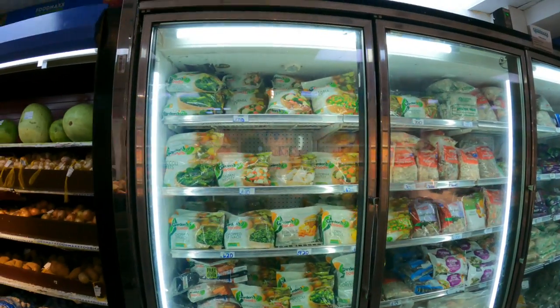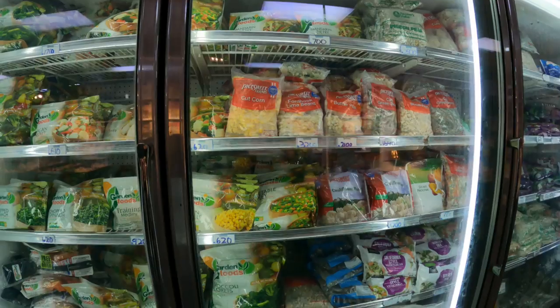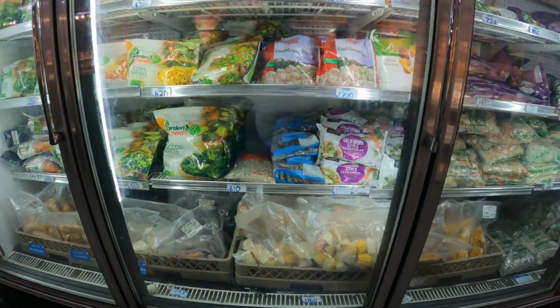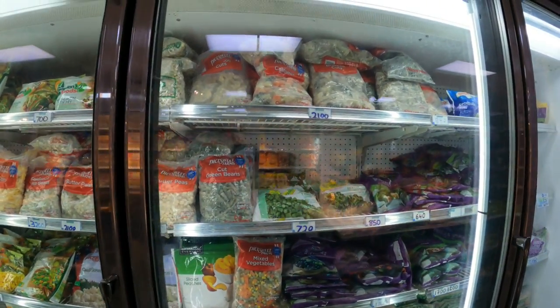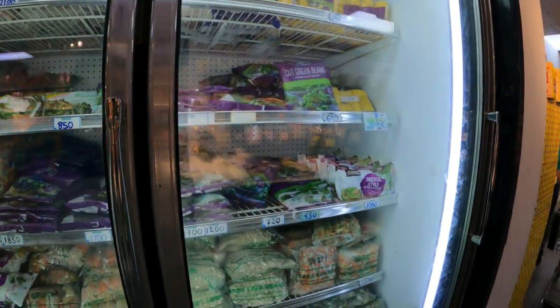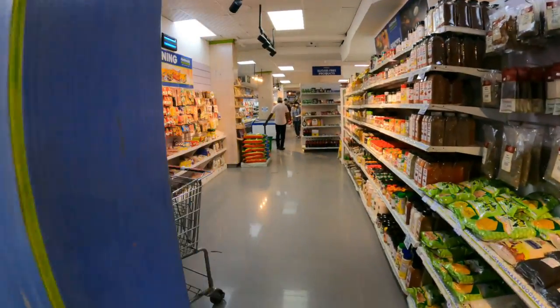And now we're into the freezer here, and these are the frozen vegetables. Some are broccoli and green peas, those are the sweet peas, corn and so on. And these are if you're making fried rice, they already have them like in a parcel where you can use them to just do a little stir fry to throw into your fried rice and stuff.